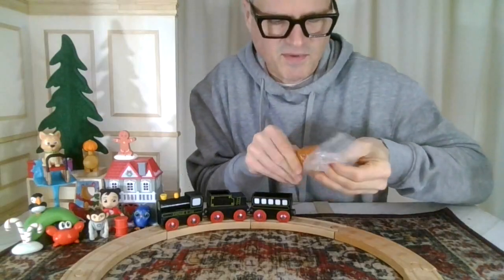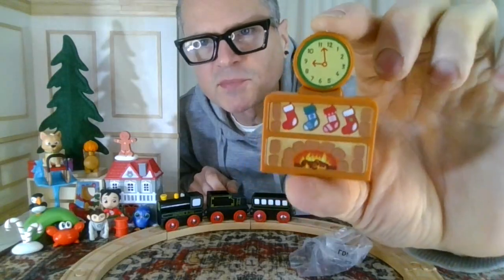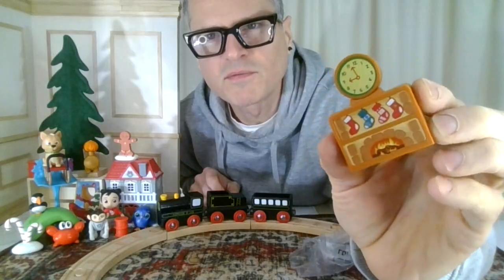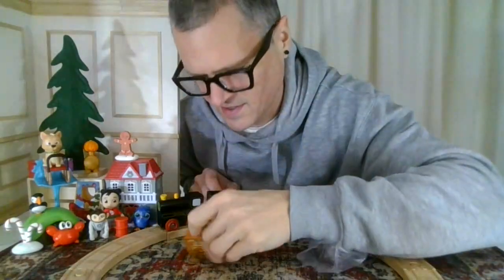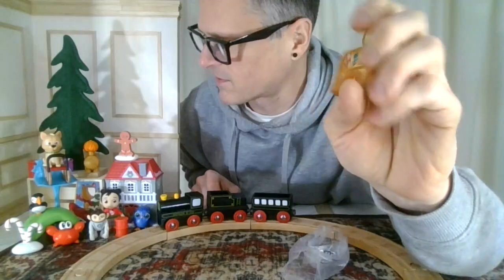The scale is really weird. It's a fireplace with a clock on top of it. It kind of confused me because I was thinking like a town square, and then I was thinking it's a fireplace and the stockings and the... Anyway, it is pretty cool. All of these accessories are made very, very well.